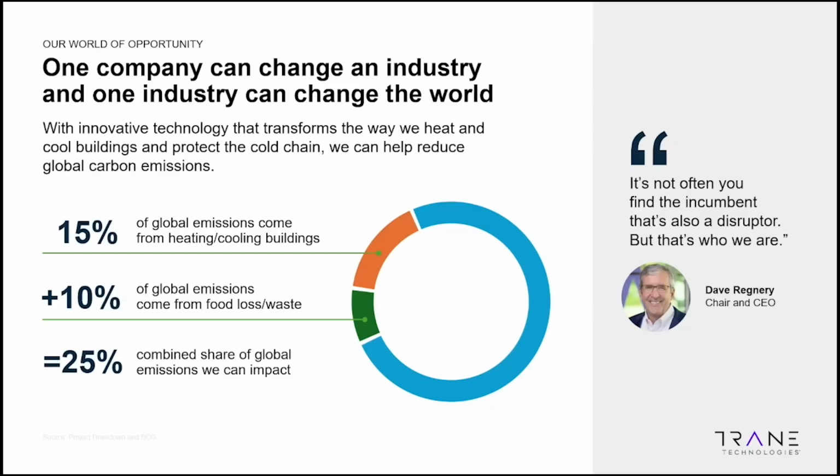Our chairman and CEO, Dave Regnery, picture on the right, uses this phrase: one company can change an industry and one industry can change a world. And we really think that we're in a place where we can be a disruptor in that space because we feel like we have a 25% impact on global warming or CO2 emissions that are happening in the world.